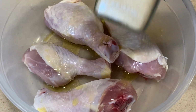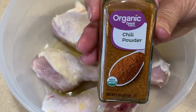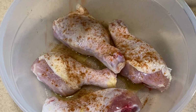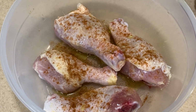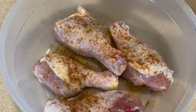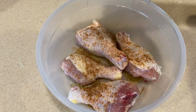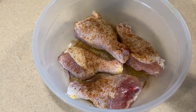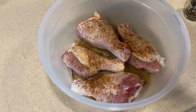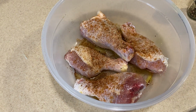So I have got onion powder, and I am going over them with onion powder. Chili powder, I'm going over them with chili powder. And any of these spices that you don't like, don't use them, swap out. A little bit of garlic, a little bit of paprika, some cracked black pepper, and then just a sprinkling of a little sea salt. That's it.